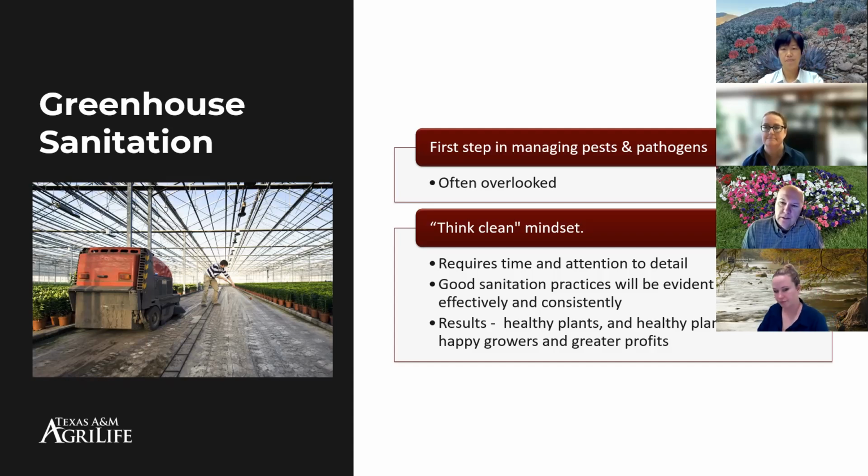Ultimately, it's going to result in healthy plants. And if you've got healthy plants, the growers are going to be happy. And ultimately, your profits are going to be better, because you're going to have less scrap, less shrink, and the overall quality is going to be much better.